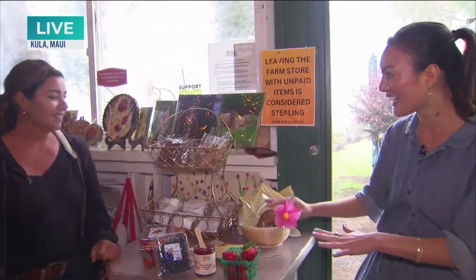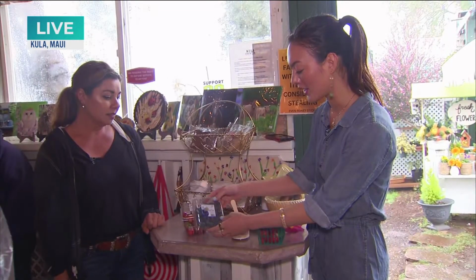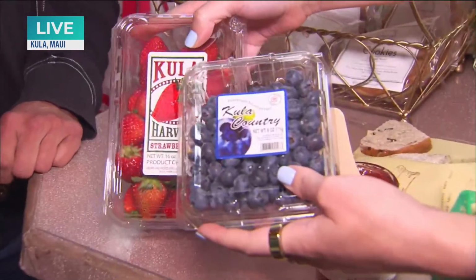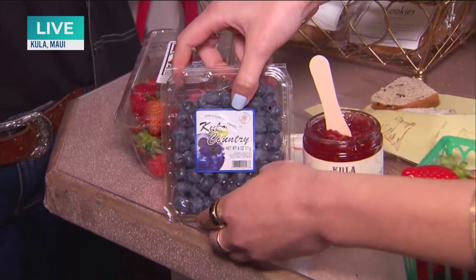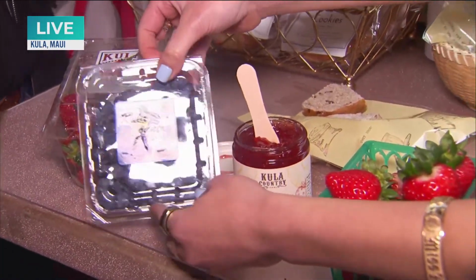And so here, this is where people can kind of see your packaging, right? Because our blueberries, you don't just sell here in your farm stand. People can get this elsewhere. Where can they get it? Oh, Safeway, Foodland. I mean, in Maui, gosh, all over the place. Pukalani Superette, Morihara store right down the road.